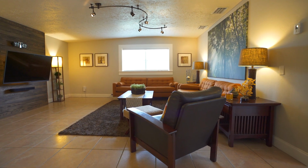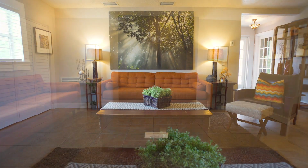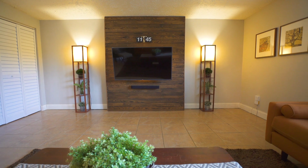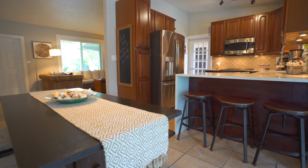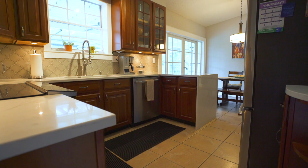The other 2 windows and 3 doors have shutters. Imagine the quality time you'll share in this spacious family room, complete with a custom TV console. Newly remodeled, the kitchen has an Olympia quartz countertop and waterfall edge breakfast bar, arabesque geometric backsplash, and newer GE stainless steel appliances.